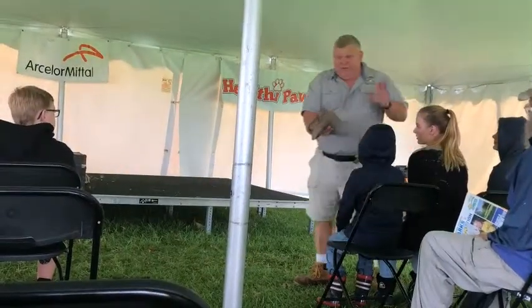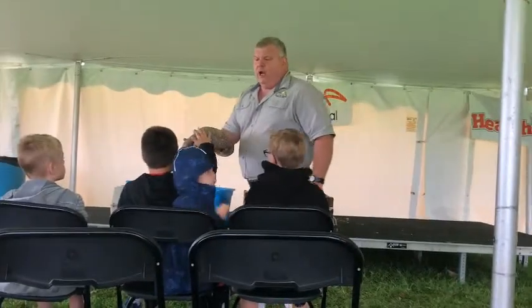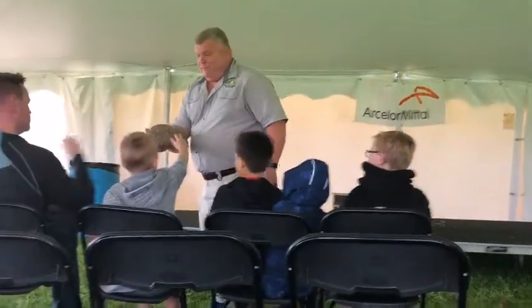About 30 pounds, 25 to 30 pounds, about 4 feet long. Males will grow a little bit longer, but not be as heavy.